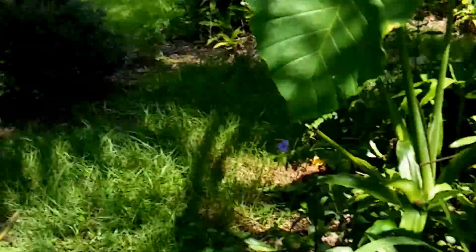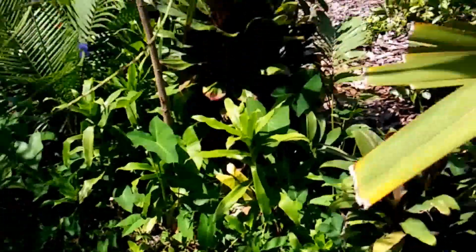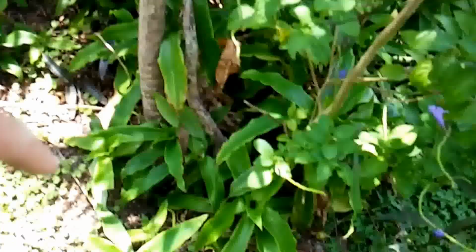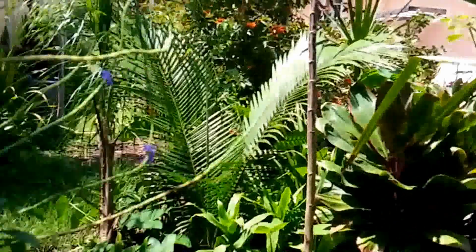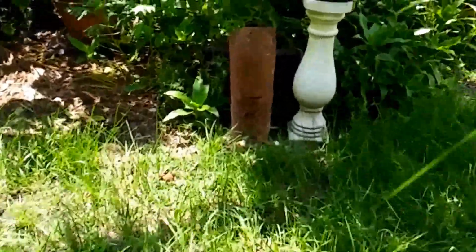And my ground covers are starting to grow. Hopefully, these ground covers will make life a little easier too once they fill in all these little gaps, and we won't have as many weeds. It'll crowd out all the grasses. That's what I'm hoping for, at least. And just trying to build up the soil.